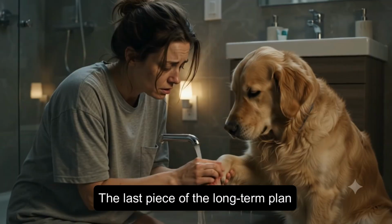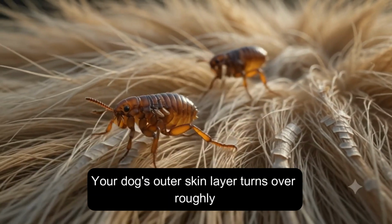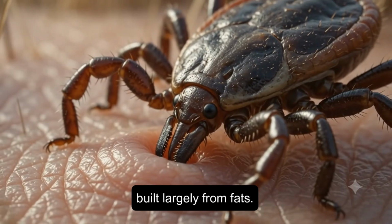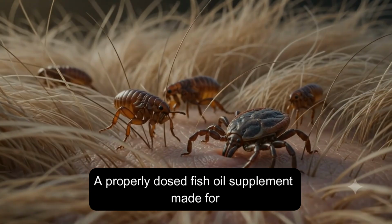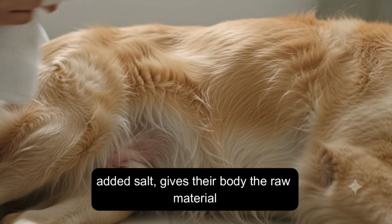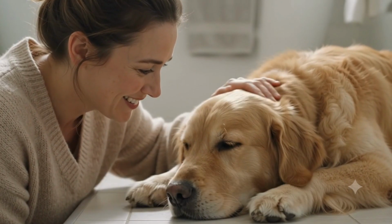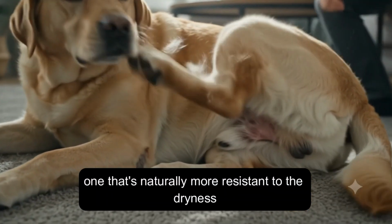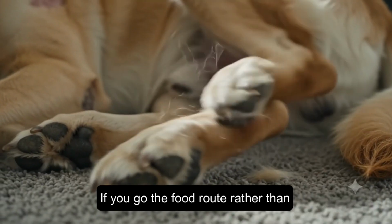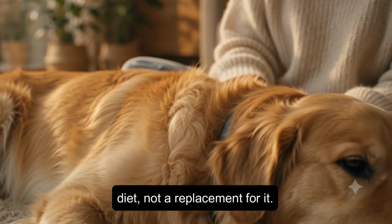The last piece of the long-term plan is skin barrier support, and this one's simple: omega-3 fatty acids. Your dog's outer skin layer turns over roughly every 3 weeks, and that new layer is built largely from fats. A properly dosed fish oil supplement made for dogs, or a small amount of plain cooked fish like sardines packed in water with no added salt, gives their body the raw material to build a stronger, better hydrated skin barrier, one that's naturally more resistant to the dryness and irritation that kicks off the itch cycle in the first place. If you go the food route rather than a supplement, keep it to twice a week or so as an addition to a complete diet, not a replacement for it.